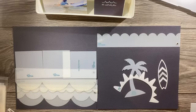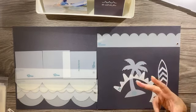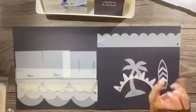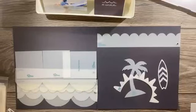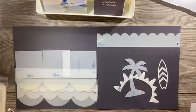Love it. The other one that's super fun, if you guys don't have it, sorry, I have them all right here, is the Oasis a la carte. We've been sharing a lot of fun ideas with that one throughout this summer, of course, and it's really, really cute.